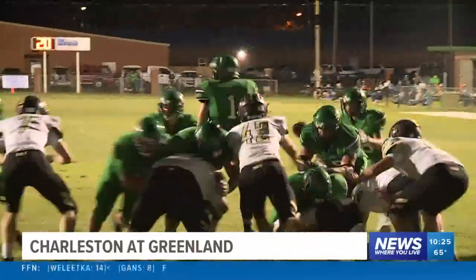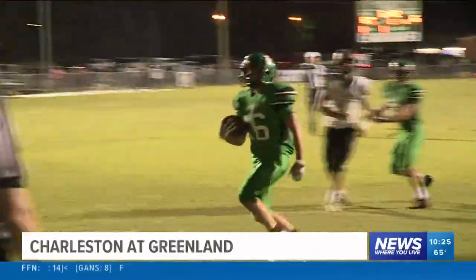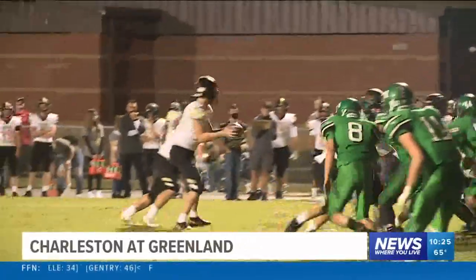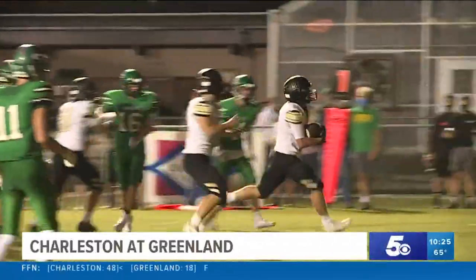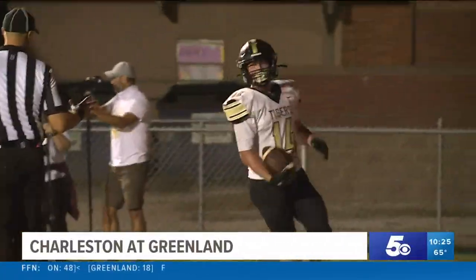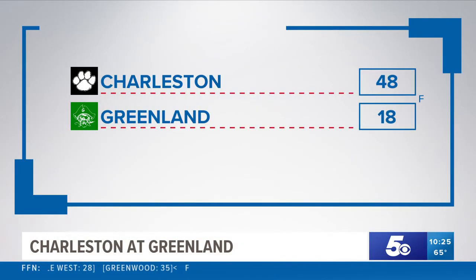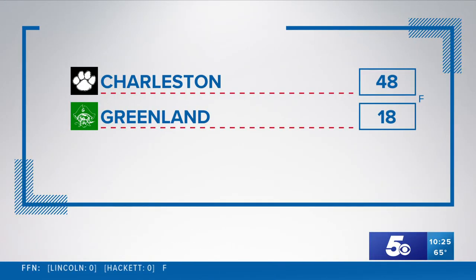Really lucky, in fact, because it then leads to the next play right here. That's Tucker Metters. He punches it in for six, and it's 12-6 Greenland. Charleston responds immediately. Quick drive, Brecken Ketter into the end zone, and this one was all Charleston Tigers.